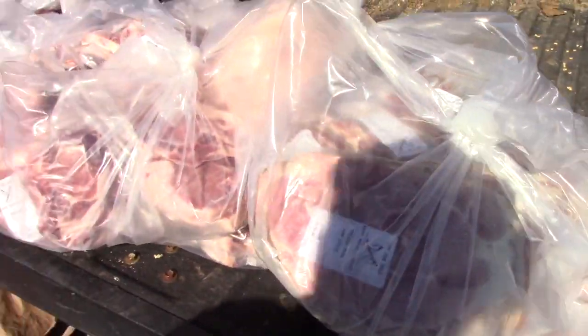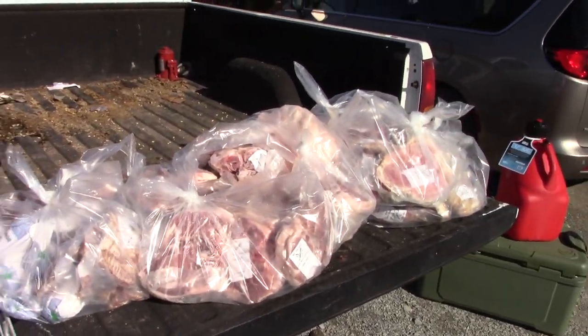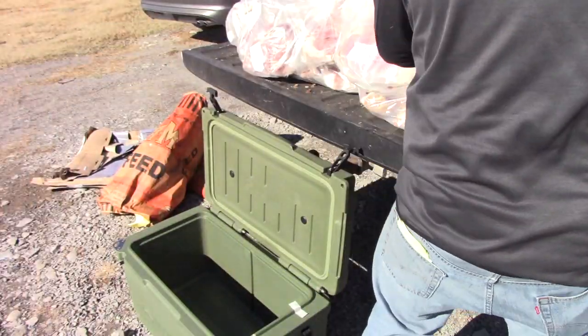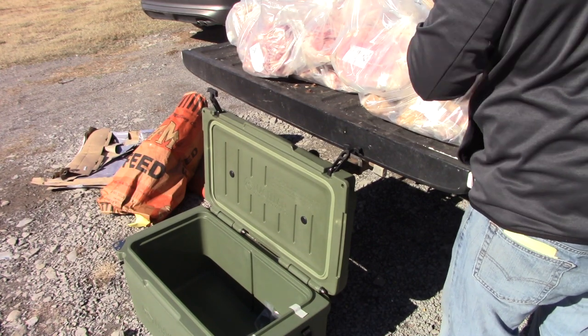I mean, that's a lot of meat. That's a whole tailgate full. You see all that. It's awesome. Let's see. Let's give Daniel some bacon. You better throw a couple packs of bacon in there.